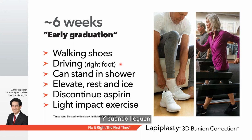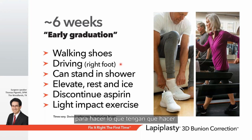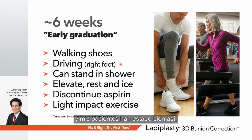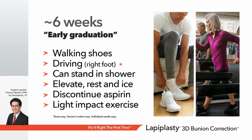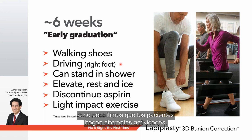And when they get to their location, they're going to remove the surgical shoe, place the boot back on their foot before they leave the vehicle to do what they're doing. It's cumbersome, but at least I let them drive, and my patients have done well with that. But again, follow the instructions of your surgeon because we all have our rationales and reasons why we allow patients or don't allow our patients to do different things.